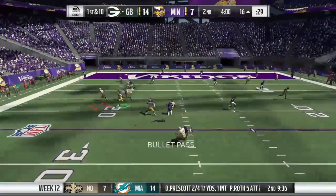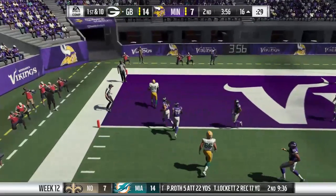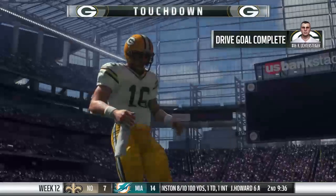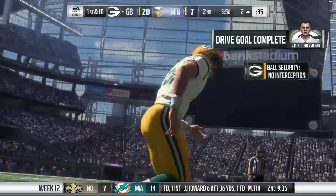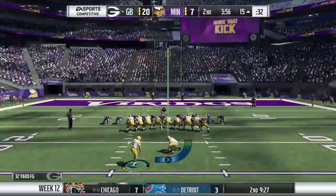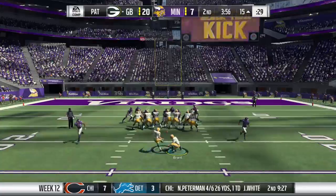From the red zone now, they'll look to throw. Now they go screen. It's complete. And he will get this into the end zone. Touchdown, Green Bay. A great effort there, with his 2nd TD of the game, his 6th on the year. And the Packers add on to their lead.